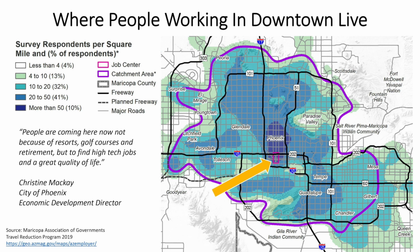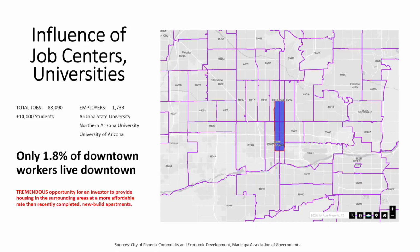So in the arrow, you can see I've highlighted a very small region. It is called the Downtown Job Center. That's basically from Buckeye Road to McDowell, as defined by MAG, Maricopa Association of Governments. And I'm going to be talking about that area as well as just slightly to the north of the south part of Midtown. Collectively between these two job centers, there are over 80,000 jobs, over 1,700 employers.